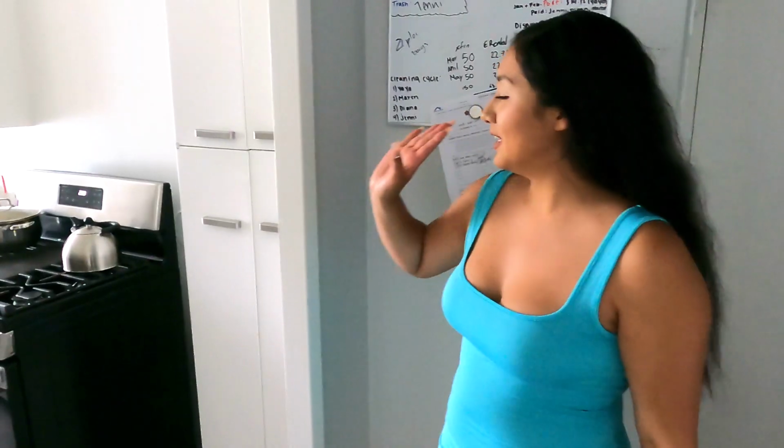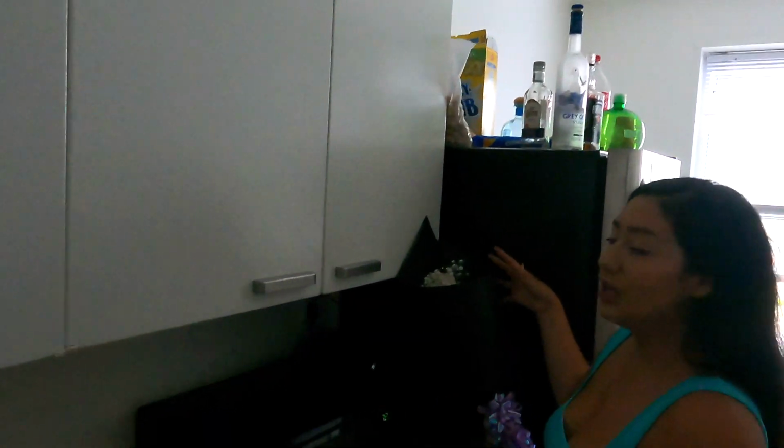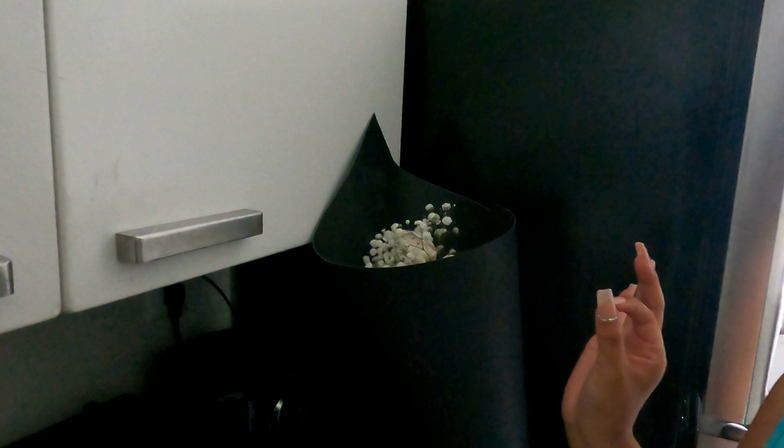So as you come in, we have this closet where there's literally nothing in here. It's just shoes. Okay, and then you come in here. This is our kitchen area. So here we have some cabinets, our microwave, and then one of my roommates just turned 21. So happy birthday to her.